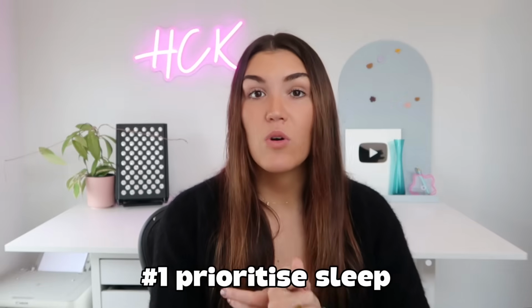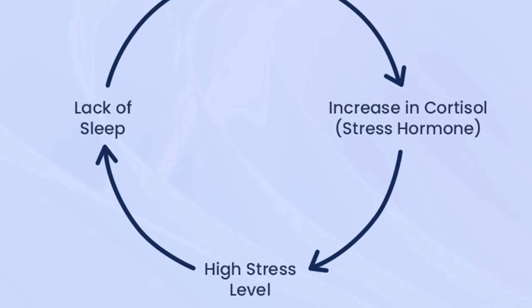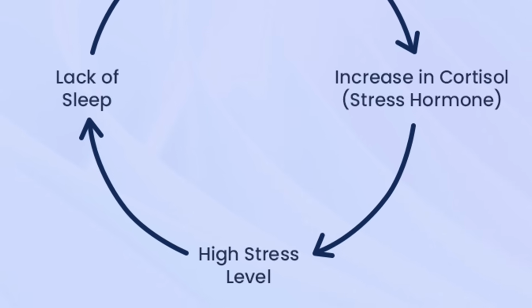Number one, I know you're gonna roll your eyes, but it's to prioritize sleep. Sleep is one of the most powerful tools for lowering cortisol. Poor sleep keeps cortisol elevated the next day, which leads to more belly fat, more cravings, and more insulin resistance. Start with the basics. Keep your room cool and dark, no screens an hour and a half before bed, supplement magnesium L-threonate, and keep your bedtime and wake time consistent, even on the weekends. Sleep isn't a luxury. If you're trying to lose hormonal belly fat, it's a non-negotiable.